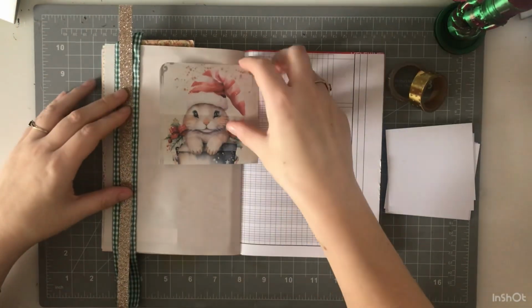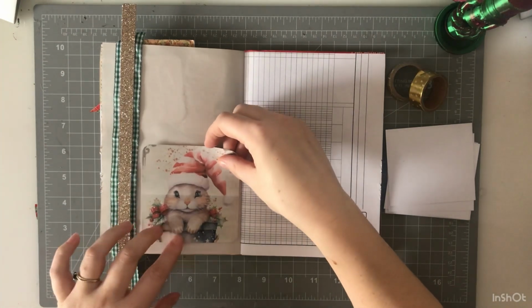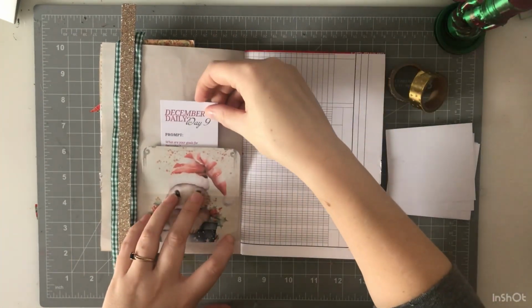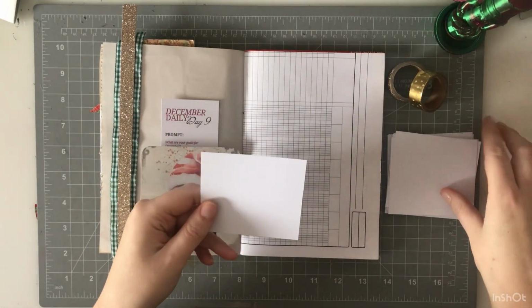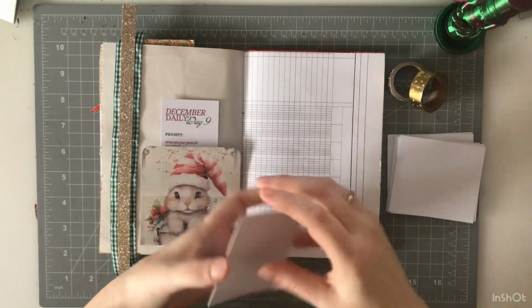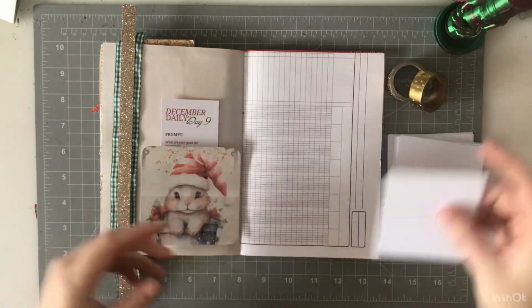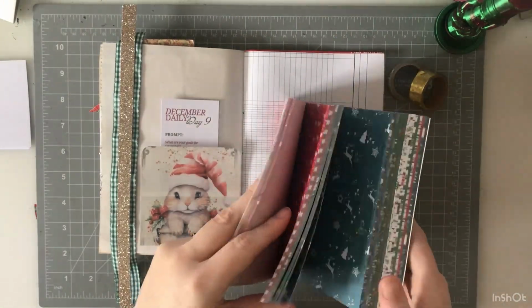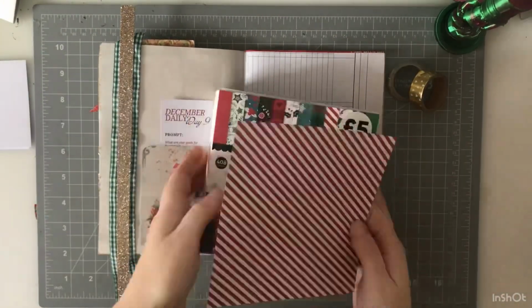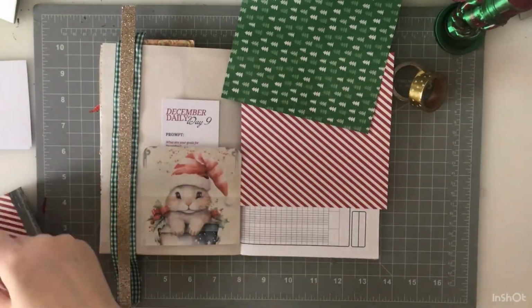So today's spread, I wanted to use some bunny ephemera or decorations because I haven't really used much of it previously, so I thought maybe I'll give it a go. Unfortunately, this video does cut out halfway through me decorating the left-hand side. I didn't do anything major to it.